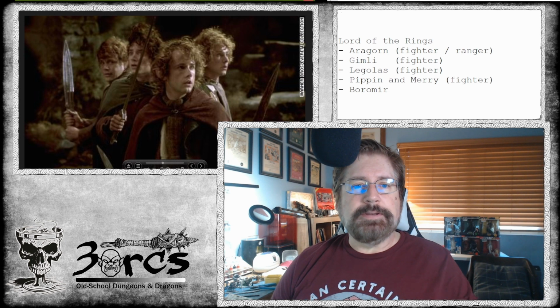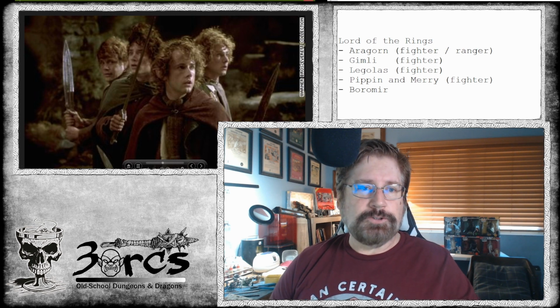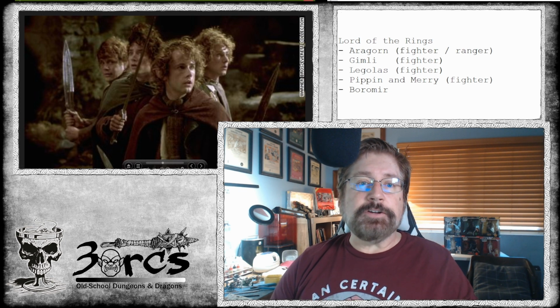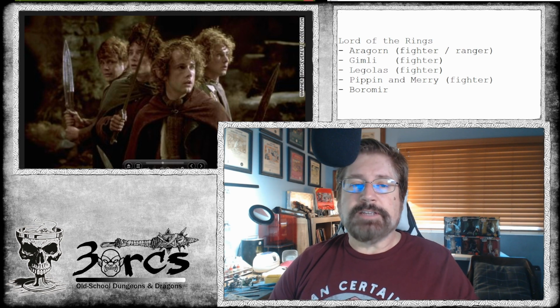So I think Pippin and Merry here, looking at their picture, I always look this way because that's what I see. They don't have any armor. They got short swords, maybe a dagger. But they're definitely fighters. They're not very good fighters. They're very nimble. They have high dexterity. They can duck and dodge and escape really quick. But they're still what can be considered fighters.